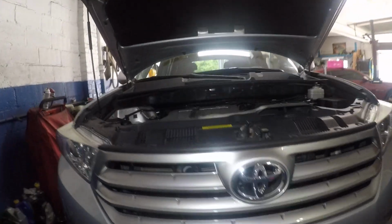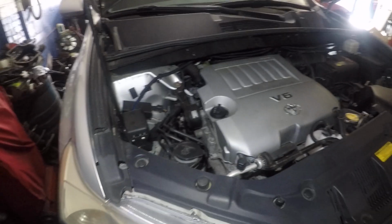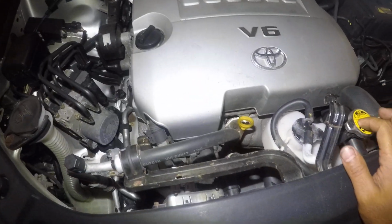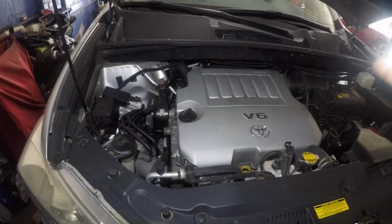Alright guys, this 2013 Highlander is in poor condition, not having good heat. One thing I'm going to tell you guys is to check your coolant, alright? If your coolant is below level, you're not going to have good heat.